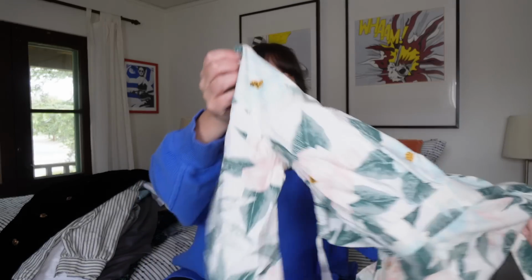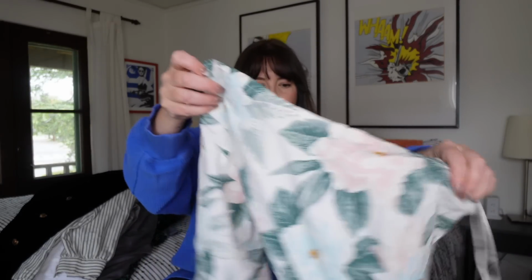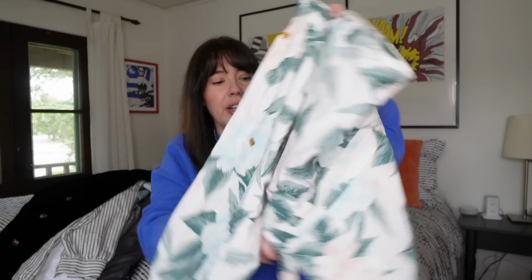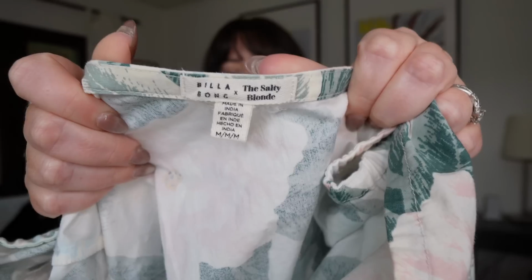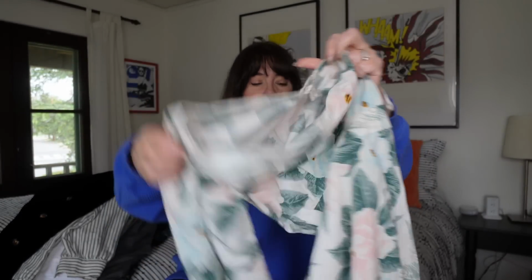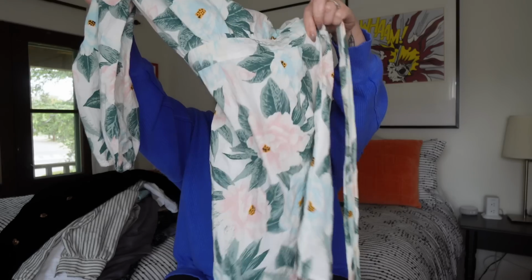Next up, now I rarely pick up Billabong, but I picked this up just because I thought it was super, super cute. This is a one shoulder dress. I love the colors, the pink and the green. It feels very fresh. It feels very of this time. And the main reason that I picked this up is that it's a collab with the Salty Blonde. It's got a little belt, sheath silhouette.